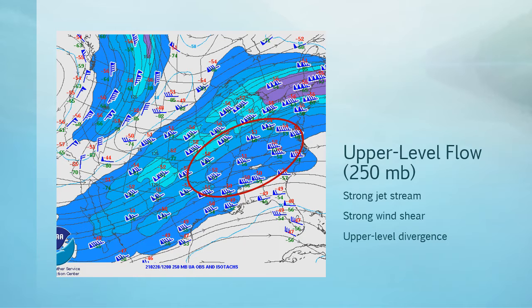In addition, there appears to be a large area from Texas to the Mid-Atlantic, highlighted by this red oval, which would be in a fairly favorable area of the jet stream and our right entrance of the jet streak, which would be more supportive of upper level divergence and rising air and severe weather. So in this case, we have both a favorable jet placement and strong vertical wind shear, which is going to provide support for storms.